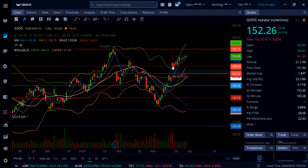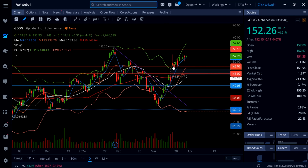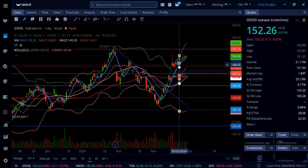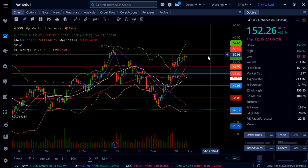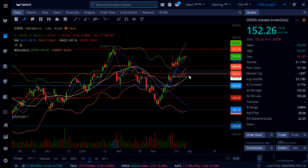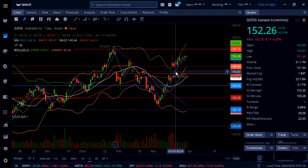And why? Look at this Bollinger Band on top. We talked about it before in my video, that this Bollinger Band on top will expand even higher, and Google can just consolidate right here. As long as Google can stay above 148, that is bullish for a move all the way up to 155, and possibly a breakout can happen above 155 for more upside. And it looks like that can happen next week as long as Google can stay above the rising 5-day moving average, which is sitting at around 152.